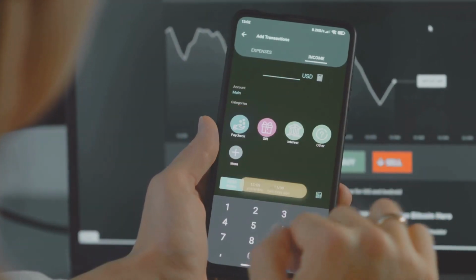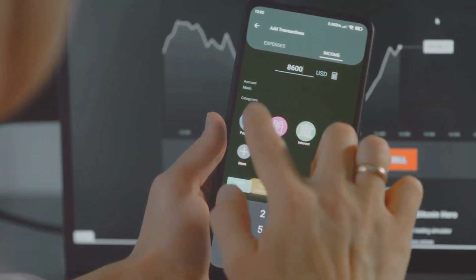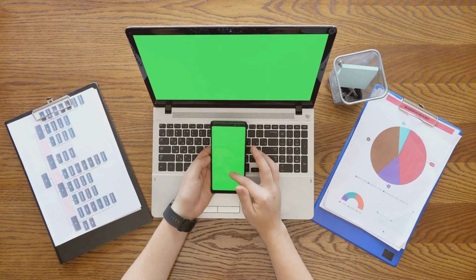LootLabs lets you collect this digital money by completing simple tasks. These tasks are designed to be easy and quick. These tasks can be anything from watching short videos to taking surveys. You can even spin a digital prize wheel for rewards. It's like getting paid to use your phone. Imagine earning money while relaxing on your couch.